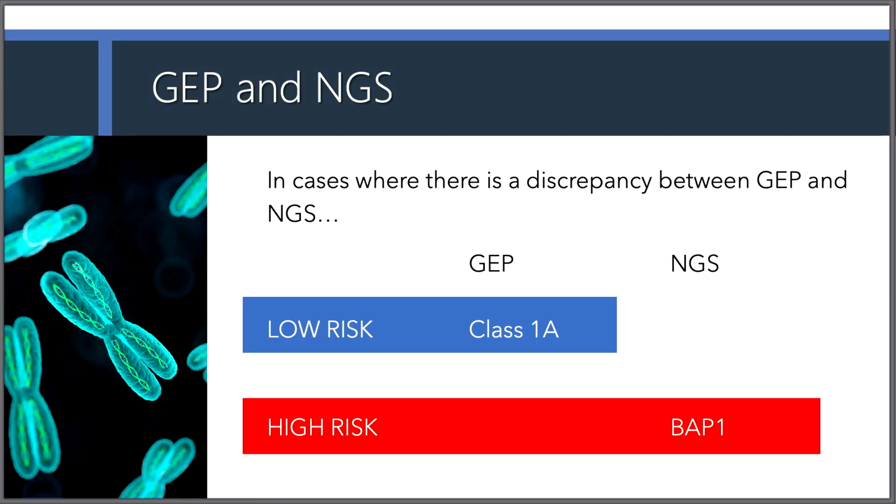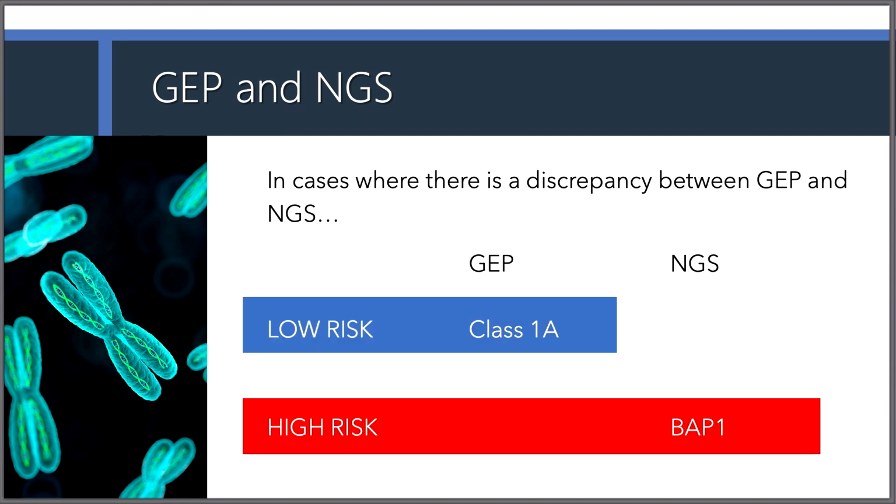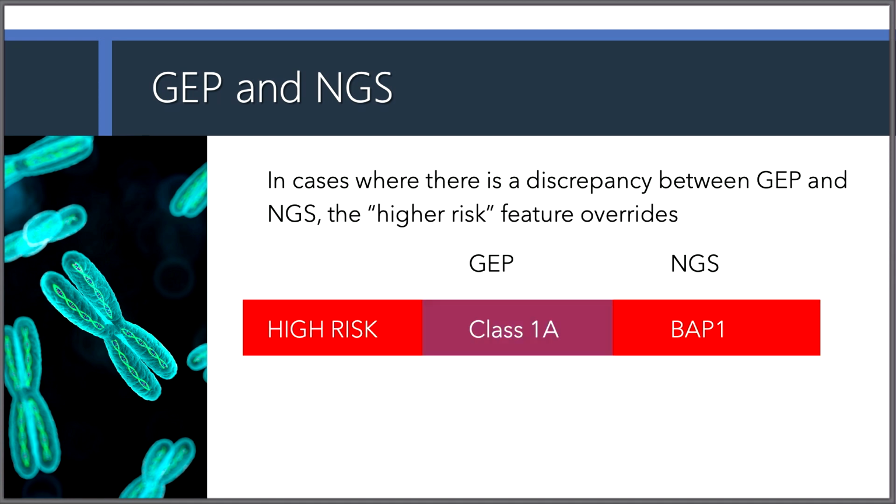In cases where there's a discrepancy between the gene expression profile and the NGS, as some of you in the audience may have had both gene expression profiling and chromosomal profiling, I would say the best thing is to assume the worst case scenario, which is that the higher risk feature overrides. So this patient who had a class 1A gene expression profile, but I identified a BAP1 mutation, I would recommend that she have high-intensity metastatic surveillance and definitive treatment, with plaque brachytherapy or enucleation for this tumor.